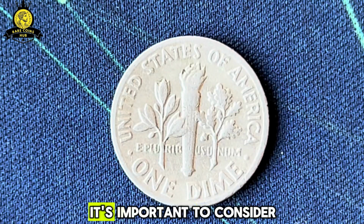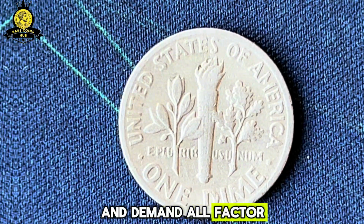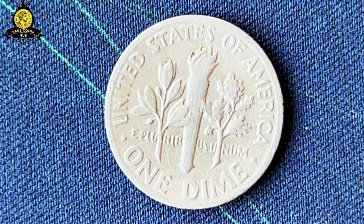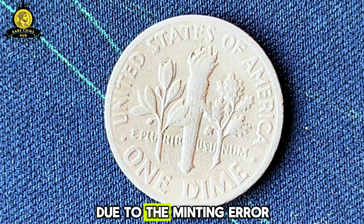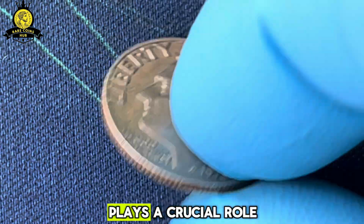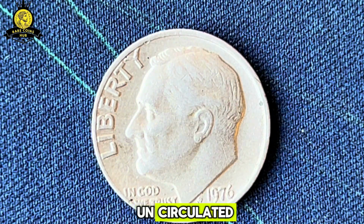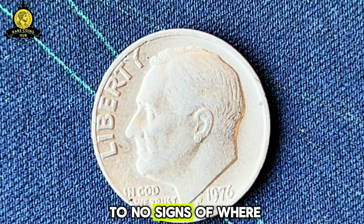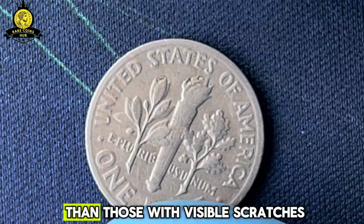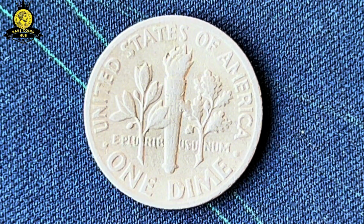At this point, it's important to consider how rarity, condition, and demand all factor into the value of a coin. The D/D 1976 dime is rare due to the minting error, but its condition plays a crucial role in determining its worth. Coins that are in uncirculated or near uncirculated condition, meaning they show little to no signs of wear, are far more valuable than those with visible scratches, discoloration, or other damage.